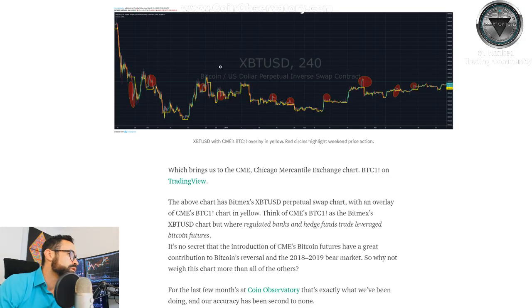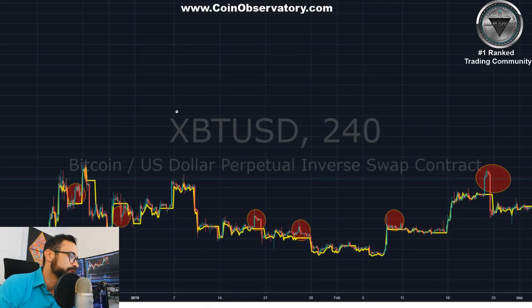Going over, this is just from the article. It's a picture that I posted in here. We can see these deviations here. This is a 4-hour chart where we see an upwards move and then a retrace back to CME, a downwards move and a retrace back to CME. Here's the infamous BART formations. Another weekend BART. Here we just saw some really bullish wicks that ended up retracing back down.